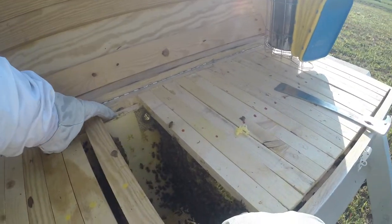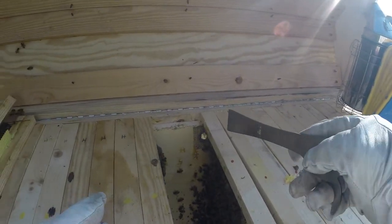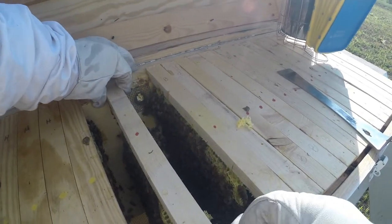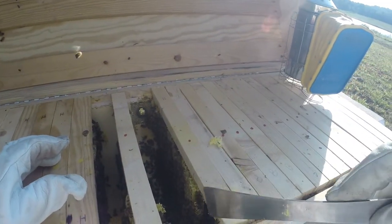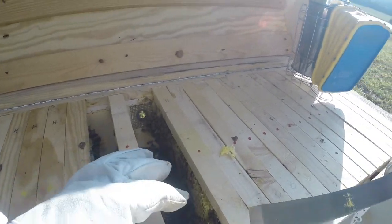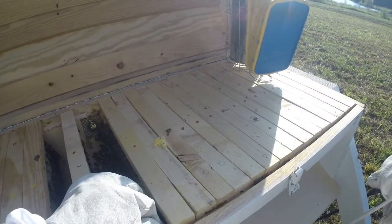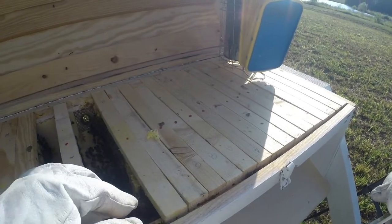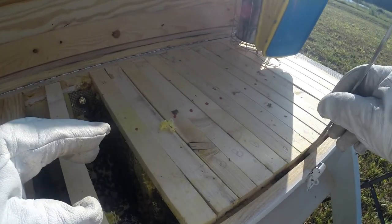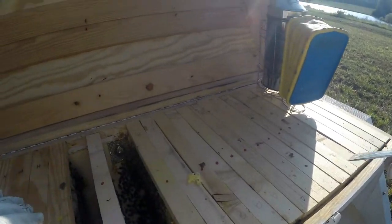One thing about the cool weather is they don't want to crawl out and get in the way like they did that one day. They were so hot. Oh, tore some comb. Yeah, that one's trying to carry out some dead bees. Whoops. Well, I lost that propolis. I'm gonna have to find that gap. There's too many dead bees under this lid here. Too many.